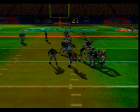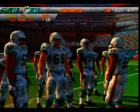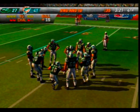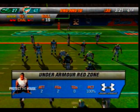Gets rid of it. Caught out of bounds. They like to throw it to the sidelines in situations like that. His throw was just a little off. Bolden was his intended target. And this is the 11th play of this drive.